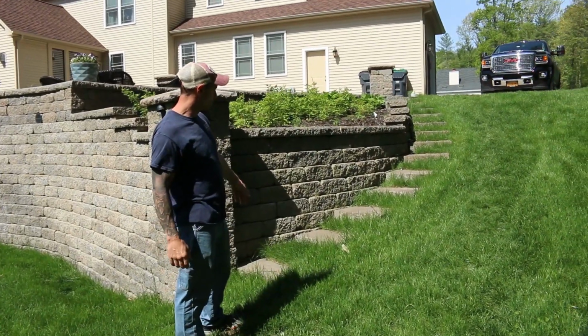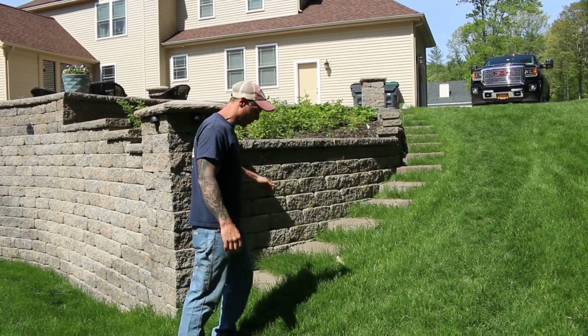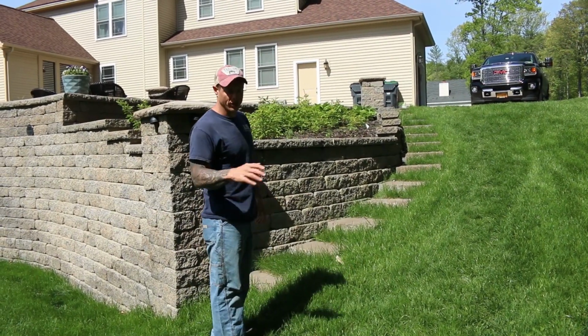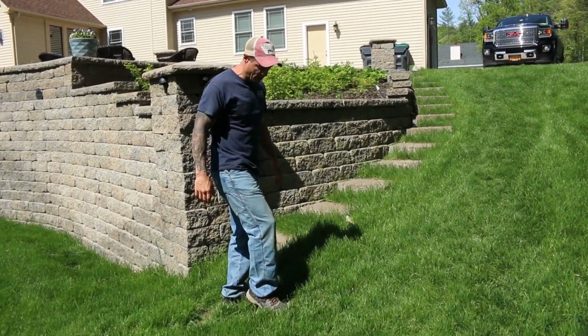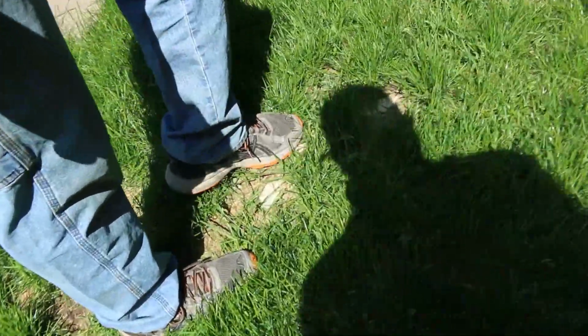These were those precast rocker steps. We cut them in half, and then we ran them up. I'm going to talk about a couple things in this project. Right here, if you can see what I'm standing on, there's a better version on the other side of the house. I'll try to get you a picture.